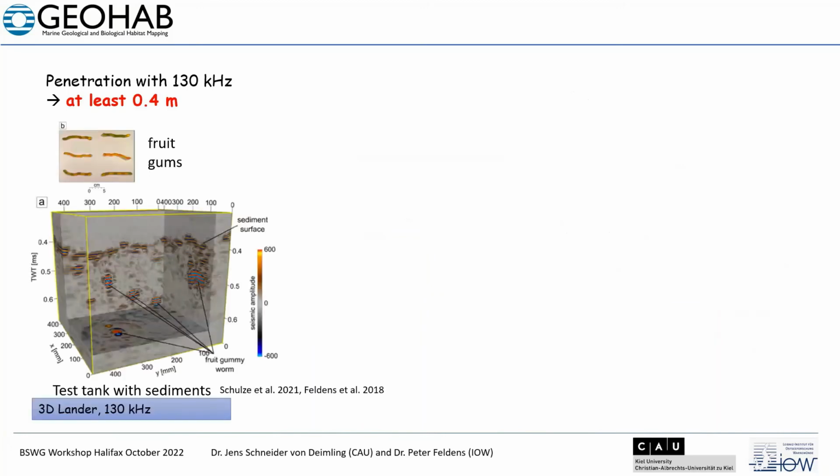Well, let's go higher with the frequency. Peter took this penetration problem into a test tank in his lab, and they buried gummy fruit gummies in mud and sandy mud, and you can actually show that you can sense these down to 60 centimeters. It's of course a question of how much energy you send out, but it was not a very powerful transmitter.